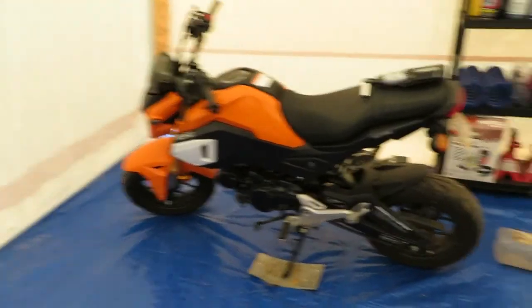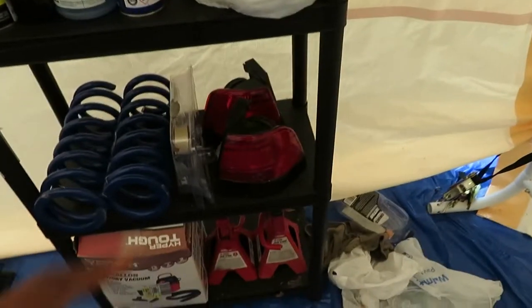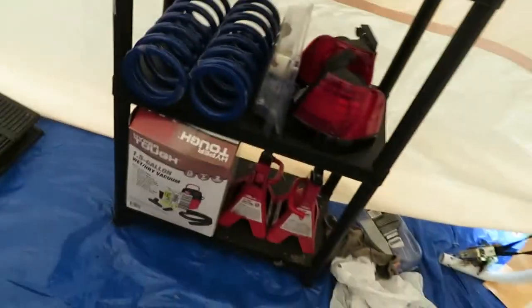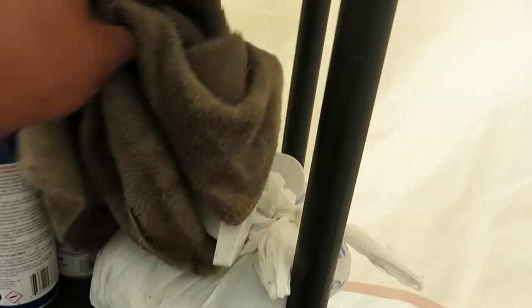And then bam, so you see I got the grom, got this, got the ladder, got my shelf with all my stuff, the taillights for the Thunderbird that I had ordered, Lauren Springs for blue, jack stands, got my ramp right there. I got all this stuff, so I can just keep everything in here. I'm gonna finish up everything tomorrow. Bam. Pull that down tight.